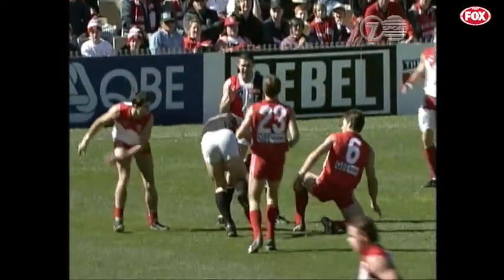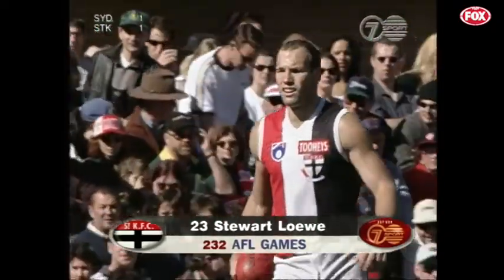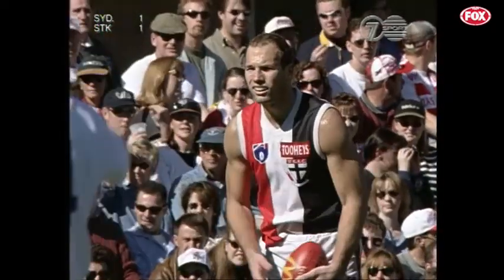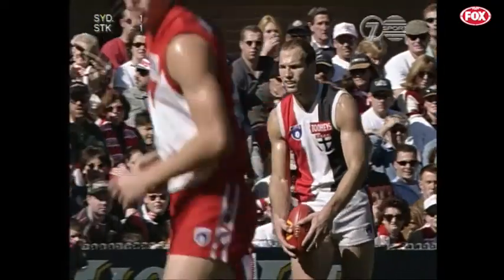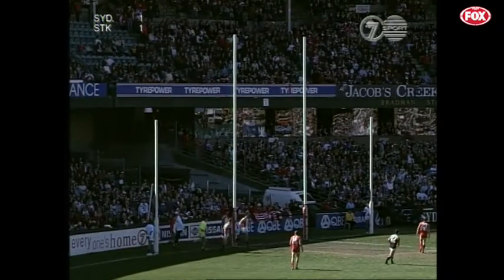They are strong hands, aren't they? When he jumps and he gets both hands on the ball, you can forget about the spoil. He's got it. This is the morale booster that St Kilda need. He's got a shot from probably 25 metres. Often talked about Stuart Lowe's erratic kicking for goal. An enormous plus if he can kick this online just to get the scoreboard ticking for the visiting team. Stewie Lowe from 35 metres. That's goal!